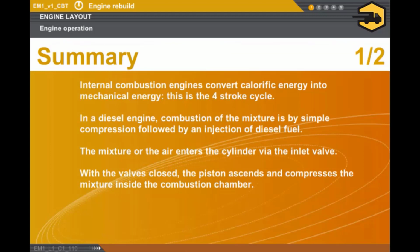In this section, we covered the following points. Internal combustion engines convert calorific energy into mechanical energy. This is the 4-stroke cycle. In a diesel engine, combustion of the mixture is done by simple compression followed by an injection of diesel fuel. The mixture, or the air, enters the cylinder via the inlet valve. With the valves closed, the piston ascends and compresses the mixture inside the combustion chamber.